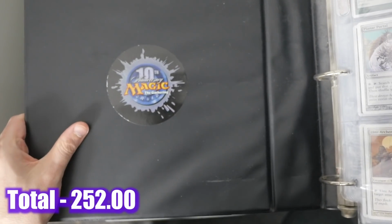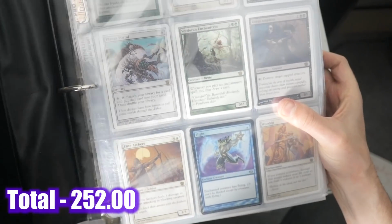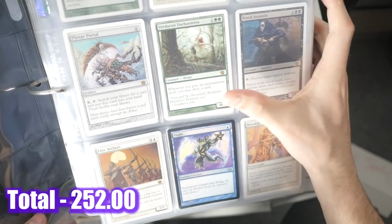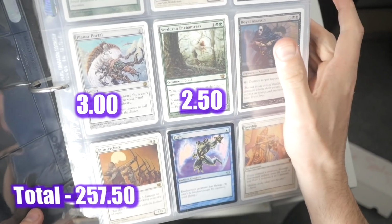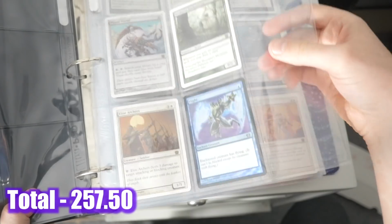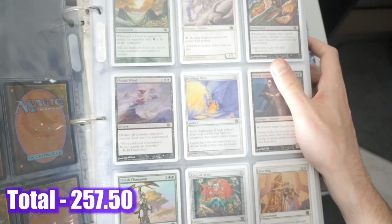And look at that, 10th anniversary Magic the Gathering. That's how you know this is players who loved it. Okay, so these pages are blank, but first page we do have Mirrodin Enchantress. I think that's worth a few bucks. Planar Portal as well. I see a bunch of cards behind here. It looks like it's just one single listing here.